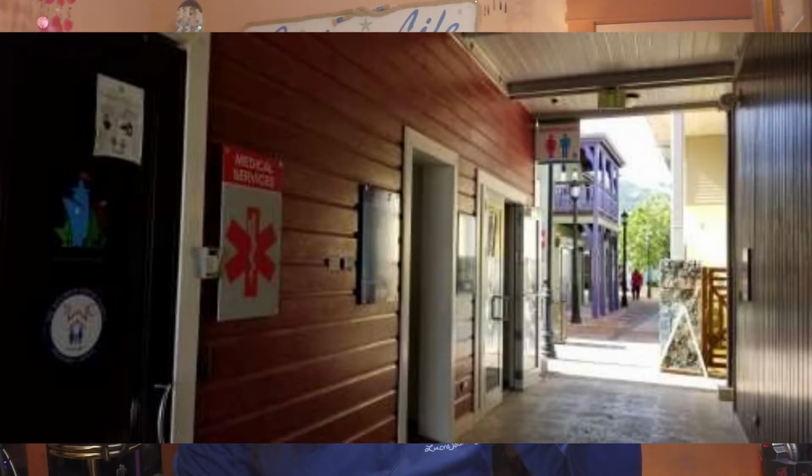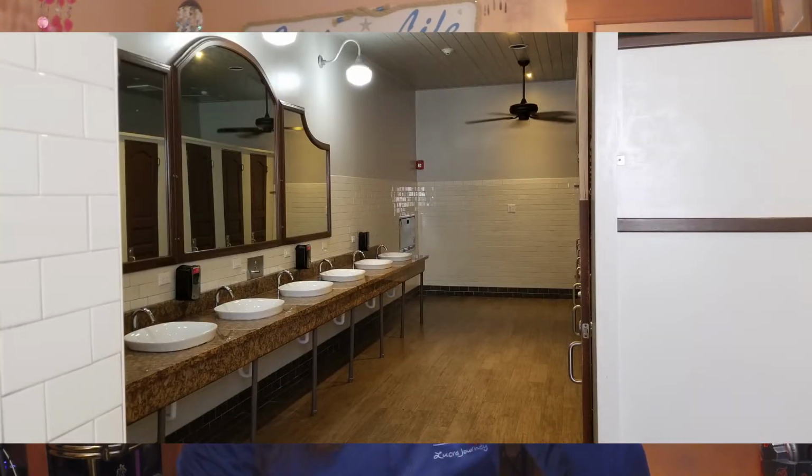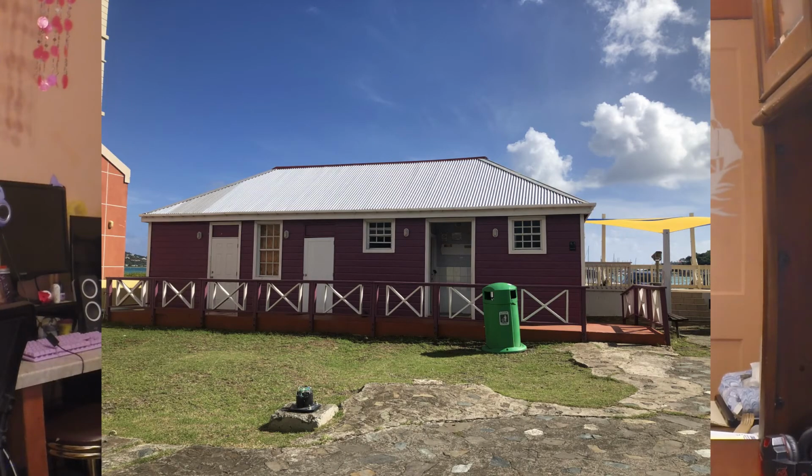There is also an emergency first aid medic station in the Pier Park that you could get to if for any reason you couldn't get back to the boat and you needed immediate care. The restrooms are very clean and evenly spread. On the inside of the Pier Park, the restrooms are extremely nice, very updated, and even air conditioned. On the outside of the Pier Park, they're still very nice. They're not air conditioned, but there's plenty of ventilation, and they're really rather clean.